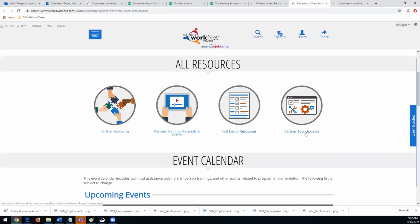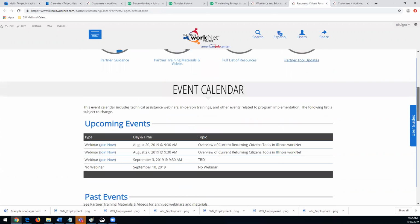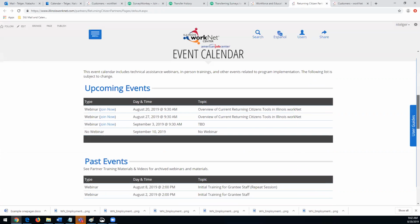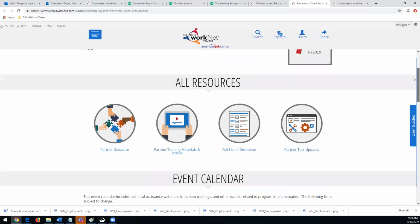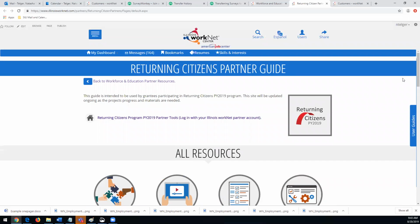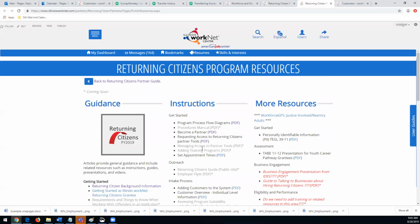And then we have our partner tools updates. We let you know when there are new releases or updates to the existing tools. And then we have our upcoming events. As we continue to build out those technical assistance webinar topics, we can start adding them to this upcoming events schedule. And then, of course, we have a record of our past events. Before I jump into the tools, I want to show the overall process.